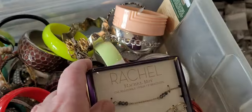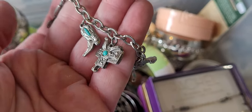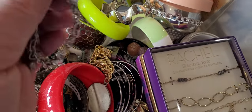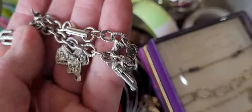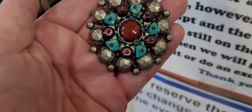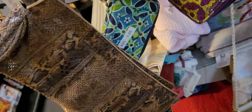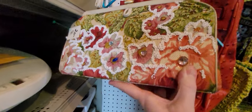Roy. It's like a Southwestern bracelet. Maybe old, looking at the clasp. You have a cactus. Very unusual clip-on earrings, guys. Look at these. It's not a clear rhinestone. It's kind of a grayish, but I just love that. Is this real snake skin? It's not. Carpet bag, $20 with some beaded embroidery.